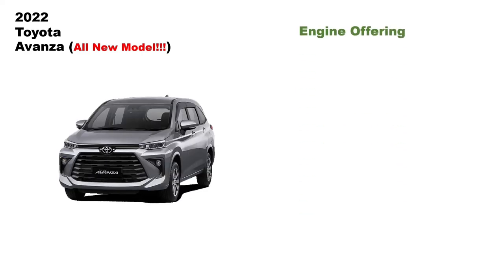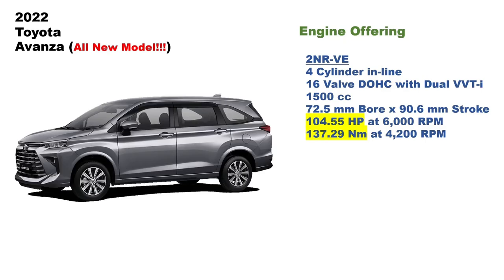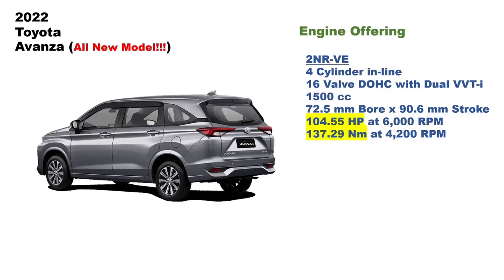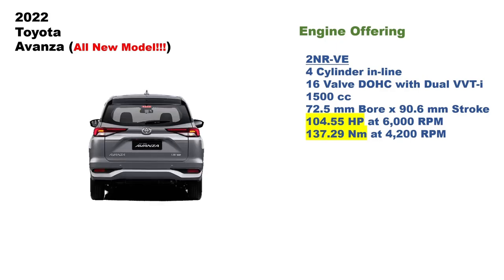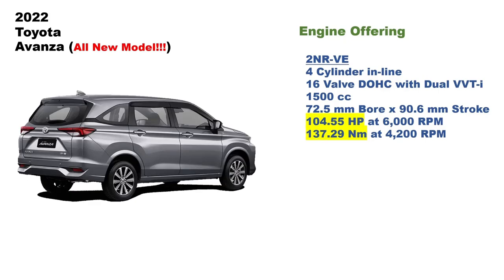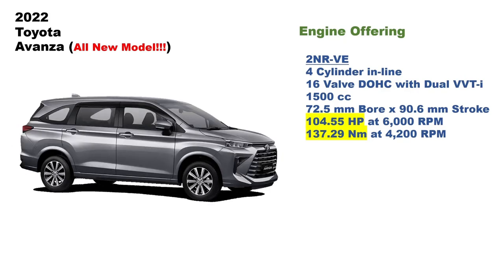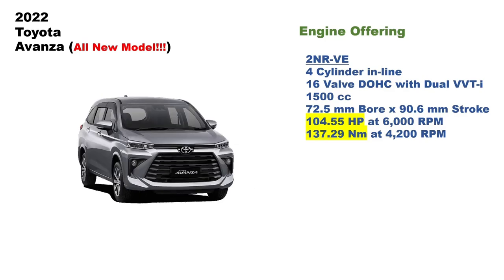Let's start with the engine department. It has two engine options. The slightly tuned up 2NR-VR engine. It has inline 4 cylinders, 16-valve DOHC with dual VVT-i, 1,500 cubic centimeters of displacement, 72.5 millimeters of bore by 90.6 millimeters of stroke, 104.55 horsepower at 6,000 RPM, and 137.29 newton meter of torque at 4,200 RPM.